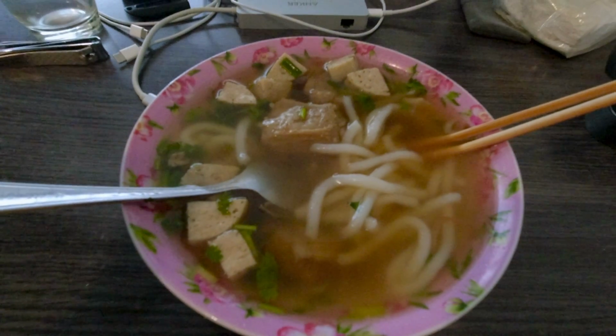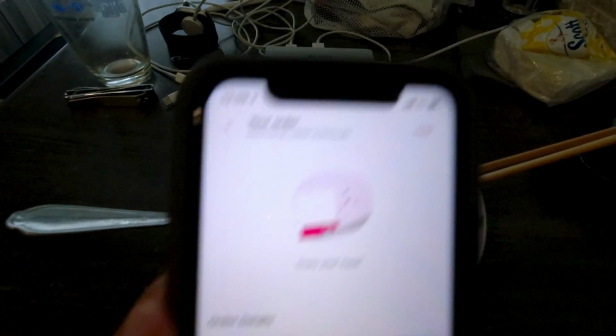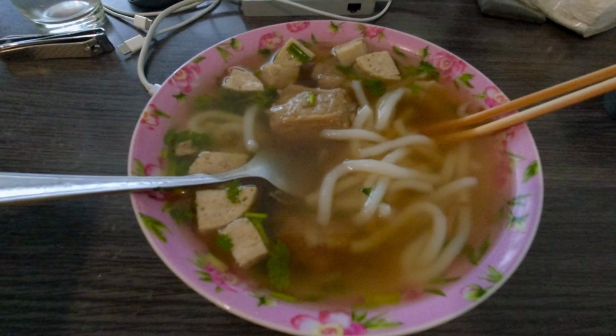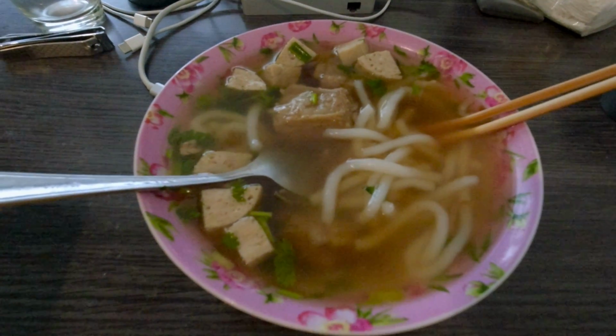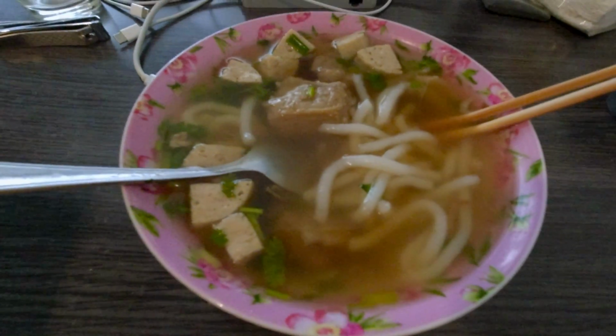And how I ordered through Food Panda, if you want to see the app here. So I searched on the app for Vietnamese restaurant. It gave me this restaurant, and on the menu was Vietnamese soup. So I didn't know if it was going to be a pho or whatever.